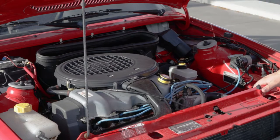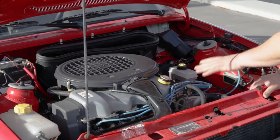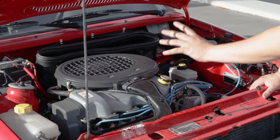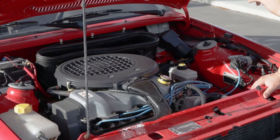All right, so we've popped the hood. And as you can see, under the hood is this super, super clean engine. To be honest, I have never seen a 31-year-old car with an engine this clean. And from what I know, it hasn't been cleaned for the last 5 years or so. So this is absolutely amazing.